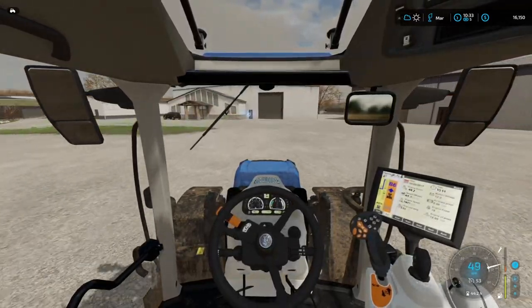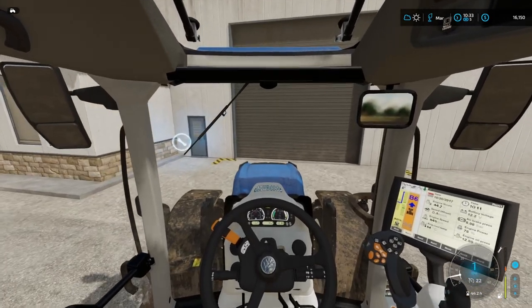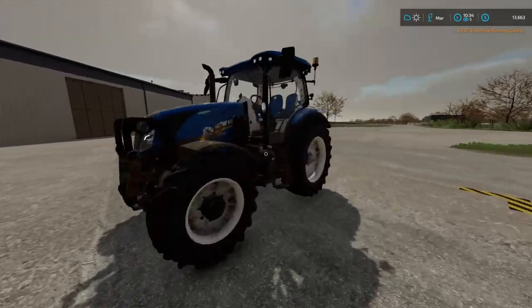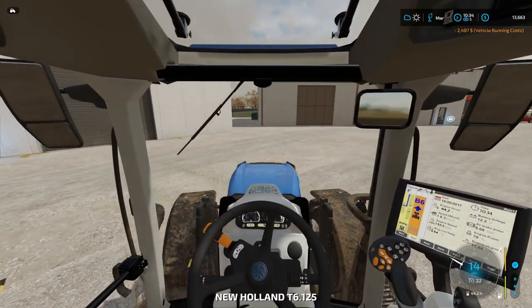But anyways, let's take a look at how costly repairing this tractor would be. I speak to the mechanic here. 2,400. You know what? That's actually not bad. That's actually not bad for a full repair. I thought it would be 7,000 something. I'm quite happy with that.